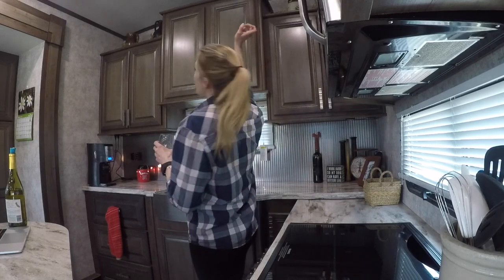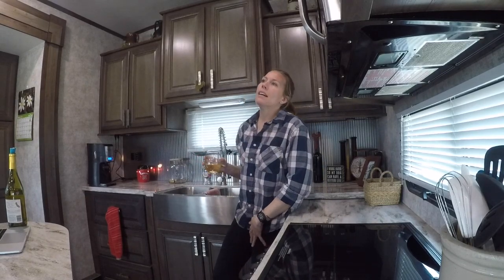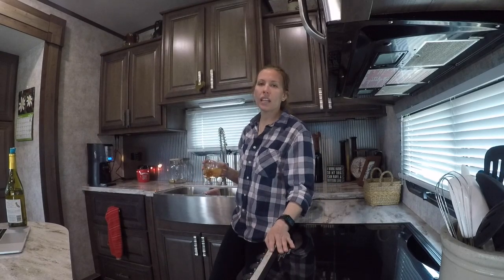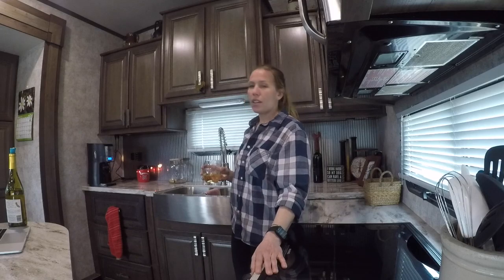I do have decorations up on top, which Dad gives me crap about because I do have to take them down every time I move, but I don't really move a whole lot. I'm still active duty, so it's more living in it than traveling in it, especially in the wintertime. So they stay up there. I do have to take them down so they don't fall, but not a huge deal.